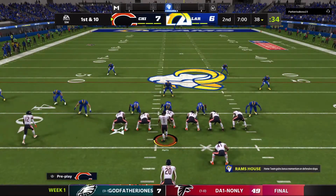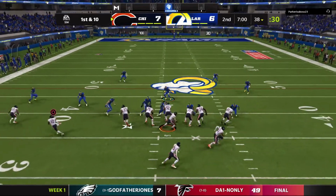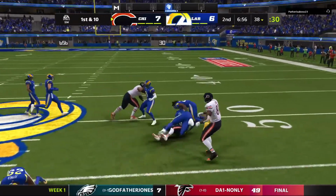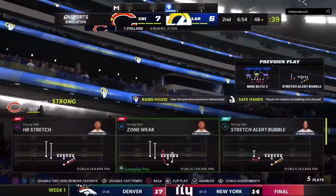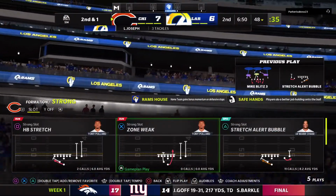So here's a 1st and 10 at the 38. First down, and it's Pollard again. And he's going to bull his way forward to the 48. 9 yards is the pickup there, and they'll have a 2nd and 1.